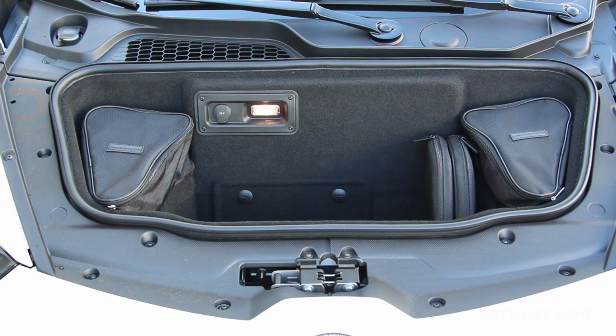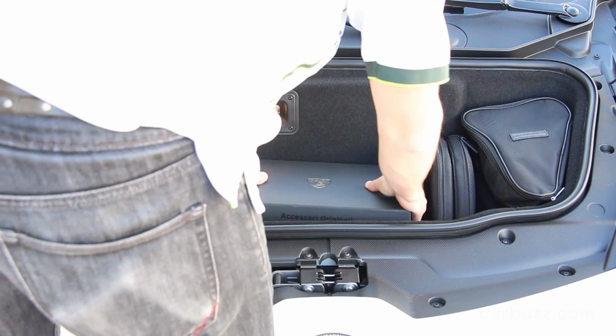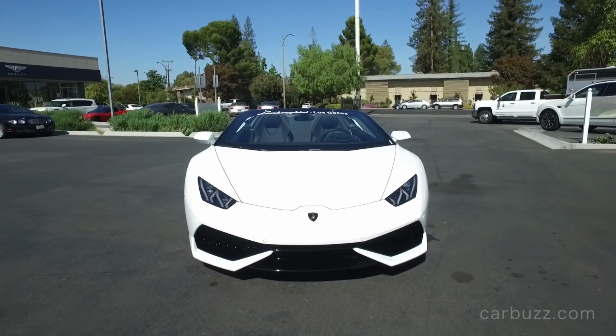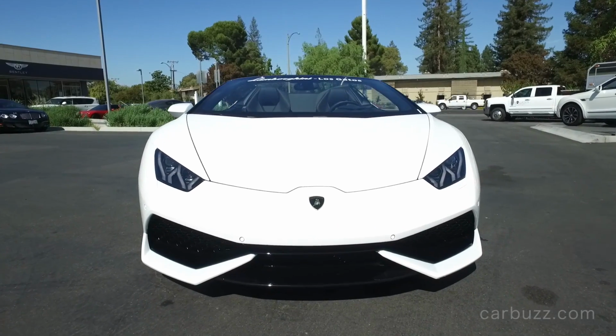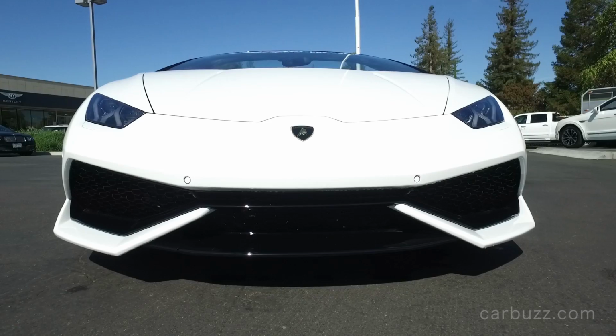Yeah, probably. Look, Ferrari's building Ferrari World. But what are those bags on the left, like the leather bags, the pouches? Those are part of the car. Specifically this one. Now, not all Huracan Spyders come with luggage, but if you want it, Lamborghini would be more than happy to sell it to you. Yeah, I'll take it. Oh, nice mean front end.